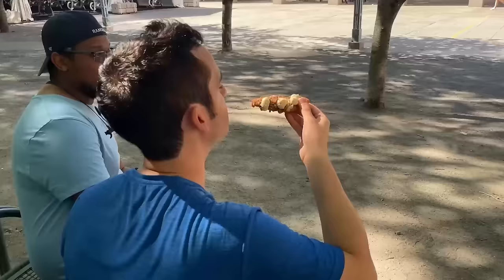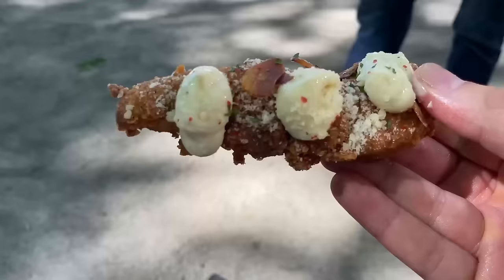Packs a punch. If you love garlic, this is what you want. This is just beautiful. This is art. Evan, you found your match.